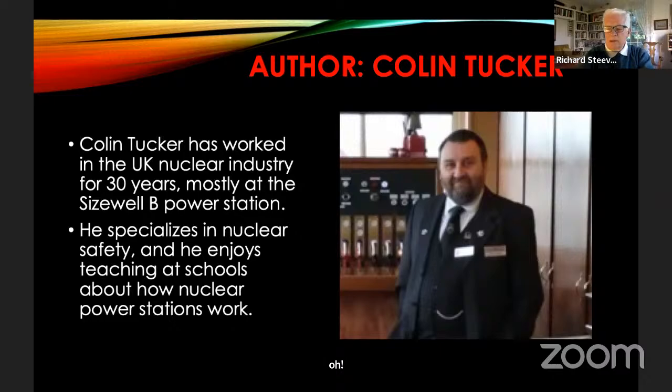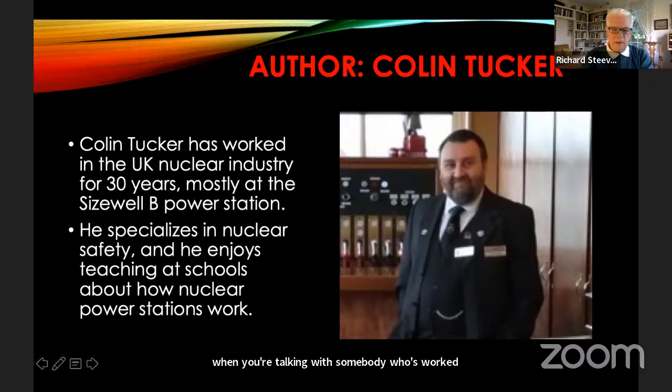A friend of his is a steam-train hobbyist who wrote a book about how to operate steam trains, and he thought he would use the same idea. And I think he's succeeded very well, because you do get a feeling of confidence and safety when you're talking with somebody who's worked in the industry for so long, and he focuses nicely on that.